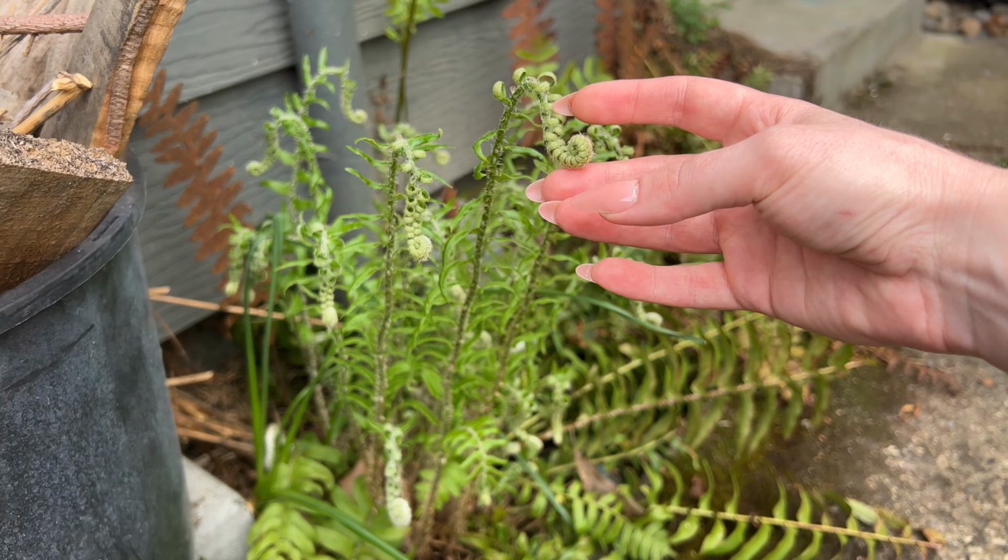First and foremost, you can see this camellia plant started to bloom this last month, and it's just so beautiful. This beautiful dark pinkish red color. It's got quite a lot of blooms, which is awesome.